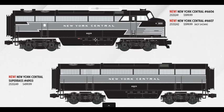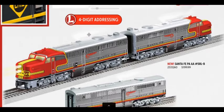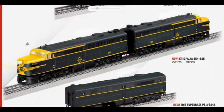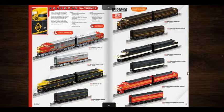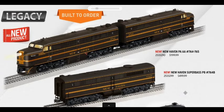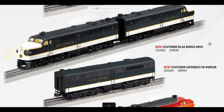Next up, the popular Alco PA diesel is available in AA powered configurations with optional fixed pilots and with Mars lights if appropriate for the prototype railroad, and also in non-powered B units with Super Bass sound. The AA versions are priced at $1199.99 and the B units are priced at $499.99. The models are available in Santa Fe, Erie, New Haven, Southern, and Southern Pacific versions. All varieties require 036 minimum curves.